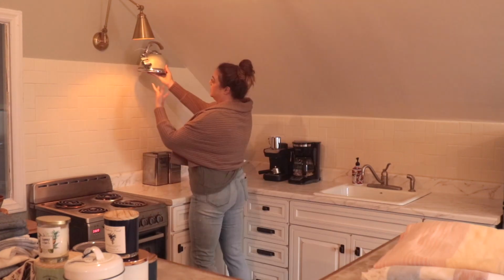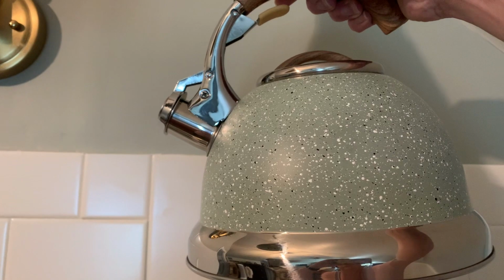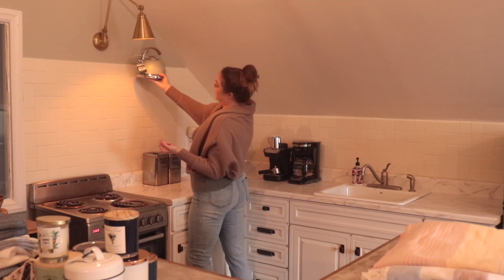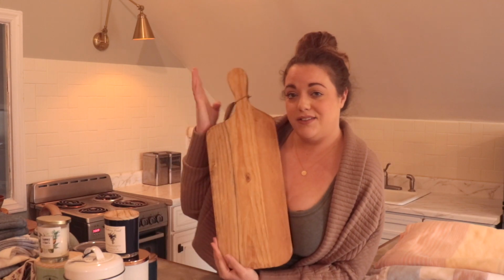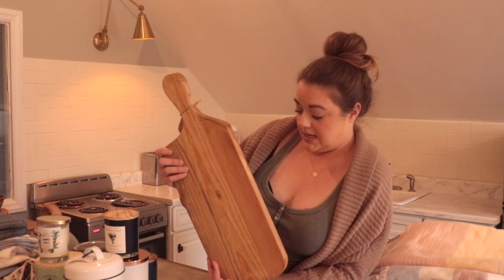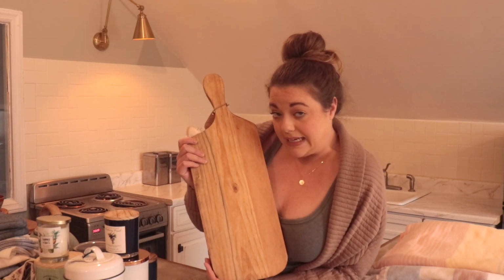Are you ready? Do you see? It kind of matches a little bit with the alabaster tile and the green. Love it. And the last thing for the kitchen is I got this fancy schmancy cutting board. It is apparently handmade in Thailand for $12.99.